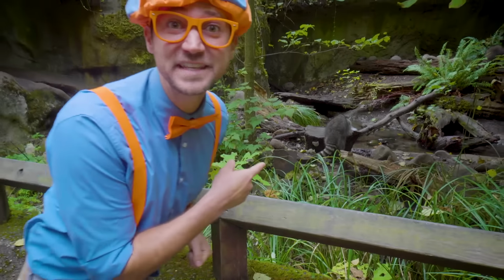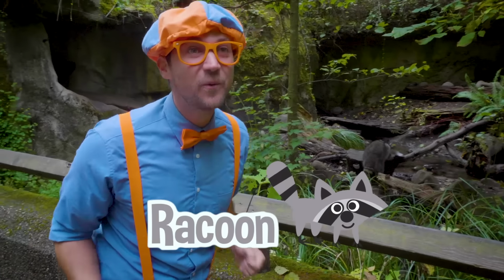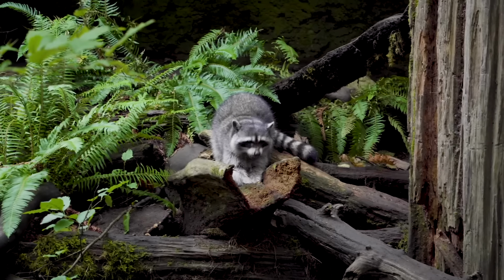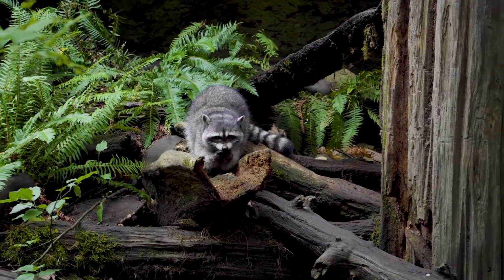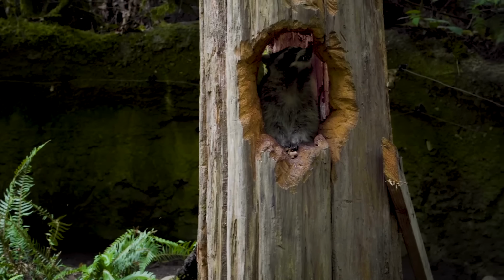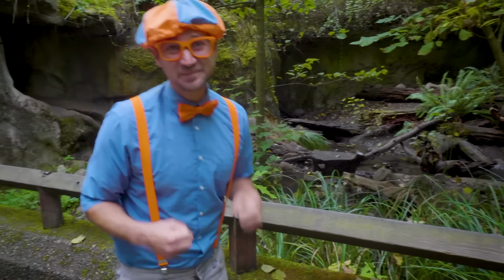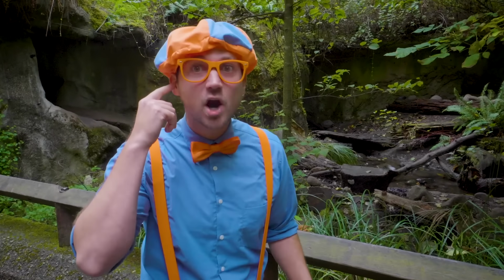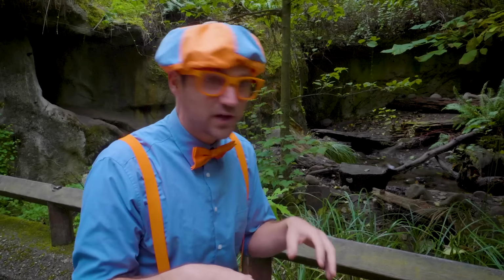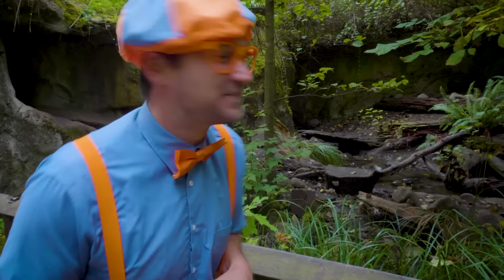Whoa! Do you see that animal? That animal is a raccoon! Whoa! Raccoons are so cute! Yeah, you can find raccoons in a lot of places, like out in the wilderness and even in the city. Yeah, sometimes I hear my garbage at night getting ruffled up. And actually, it's a raccoon just trying to find some food.